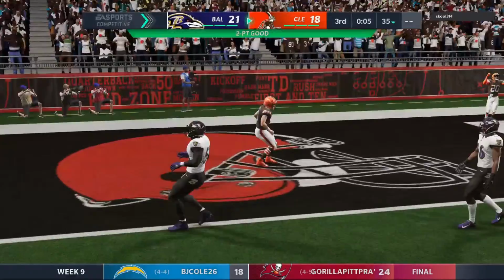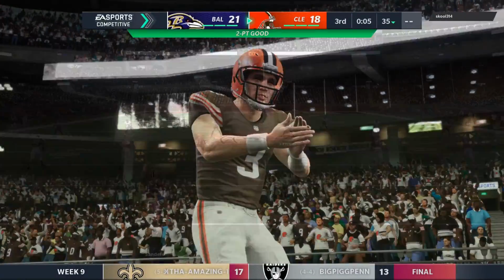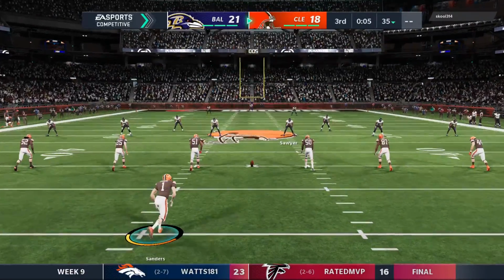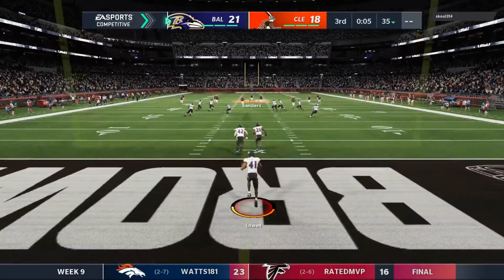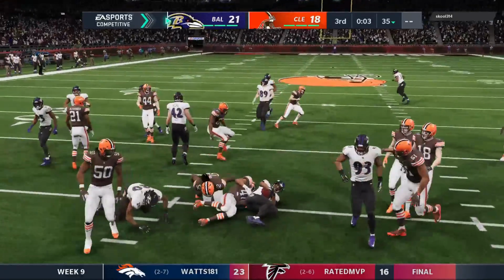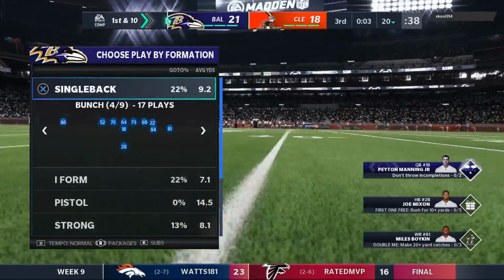And he'll get in for the 2 points, and that'll cut the deficit down to just a field goal. Ravens 21, Browns 18. Now after the touchdown, ready to kick it away is Sanders. Fielded in the end zone. And that decision to bring it out ends up not being a good one. Costs him about 5 yards as he's tackled at the 20.